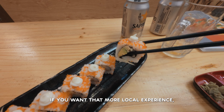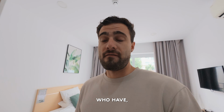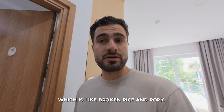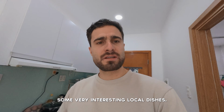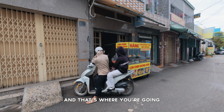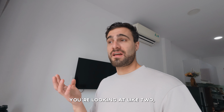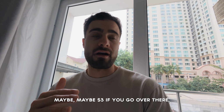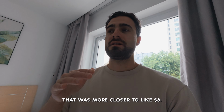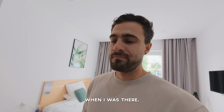$230K. If you want that more local experience, you can go to one of the vendors who have pho. They have kom tam, which is like broken rice and pork. Some very interesting local dishes, and that's where you're going to get the cheap prices for sure. You're looking at like $2, maybe $3 if you go over there, unless you're at the Japanese place that was closer to $8. But I got a lot of food when I was there.